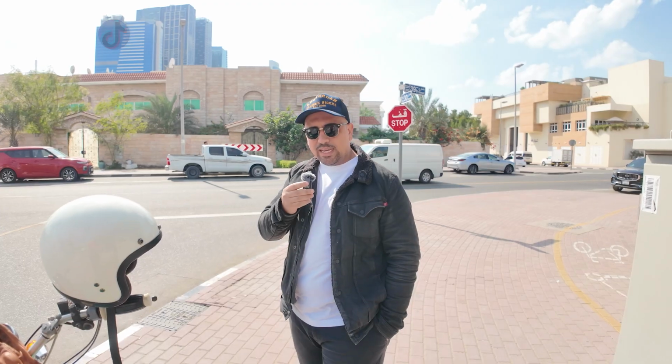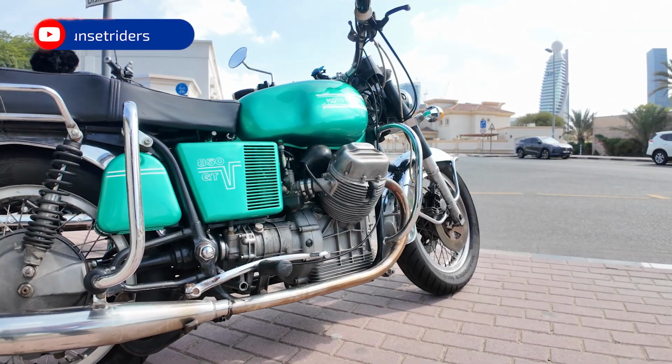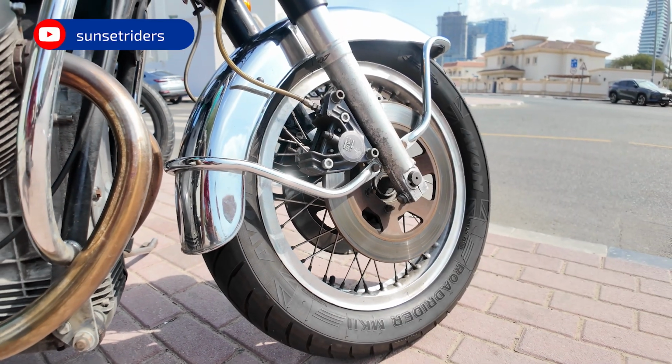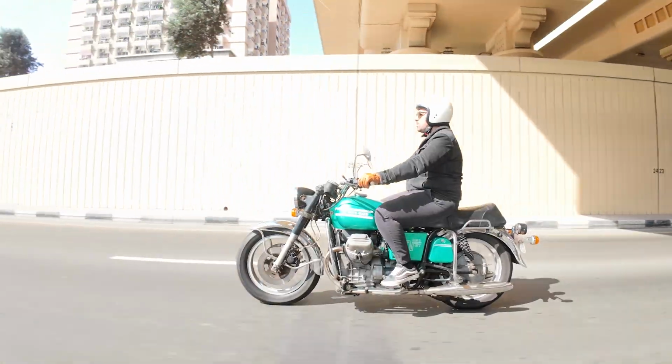It's had some really nice modifications. It's got a 1000cc big bore kit. It's got the Lorto PHM upgraded carburetors. It's got dual disc brakes at the front. And it's got this brand new paint, which is very, very special.